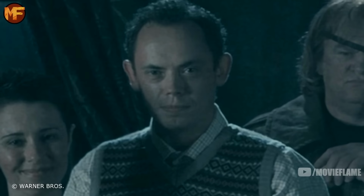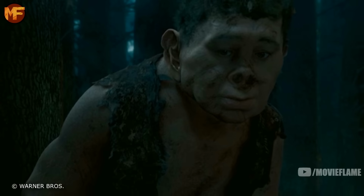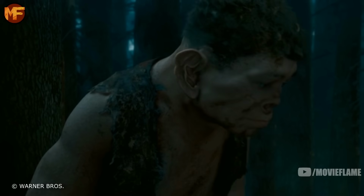Frank Longbottom looked spot on when brought to the big screen though, and so did Kingsley Shacklebolt. They nailed his character even down to the golden earring he wore. And the same can be said about Grawp. Although that's not hard because they literally created him from scratch in a computer, so it's expected that he would look perfect. And now we move on to the plot.